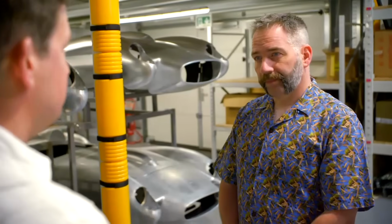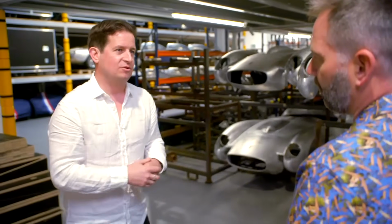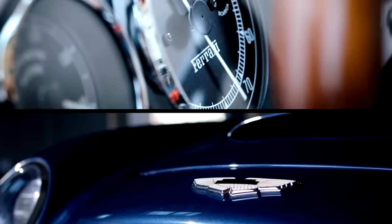So we're the little car company. We make scaled-down interpretations of classic cars. We make them in partnership with Bugatti, Ferrari, Aston Martin, Bentley. Ferrari kind of see this as a way to engage the next generation of customers. You can go to your Ferrari dealer and buy one. We just happen to make them for Ferrari here in the UK.